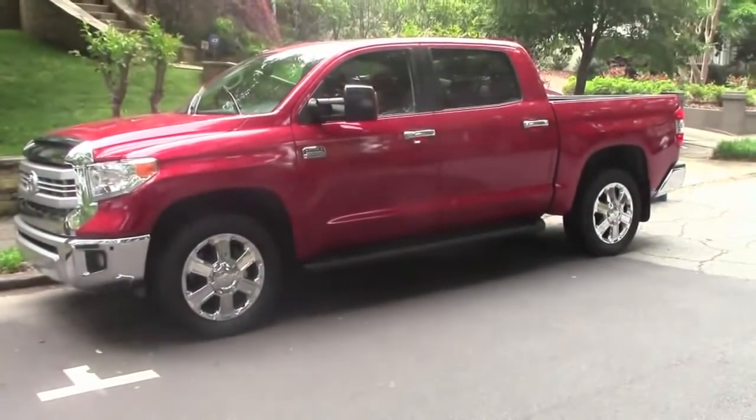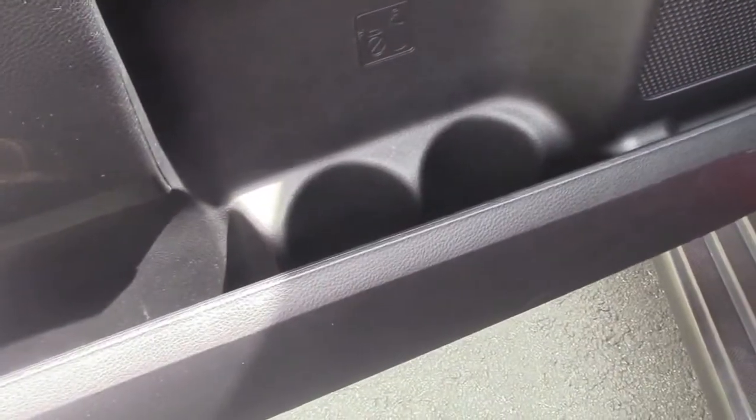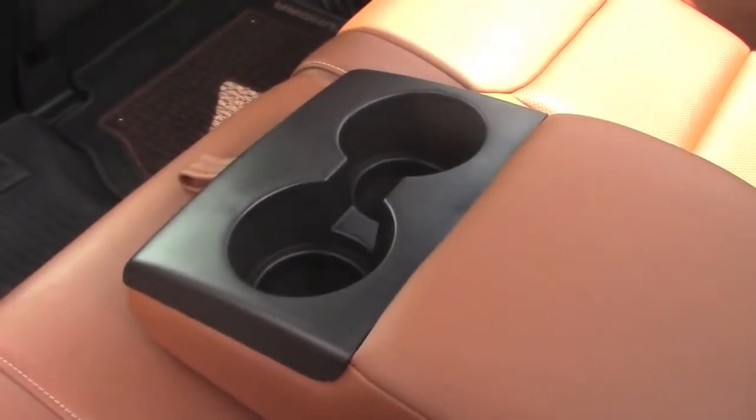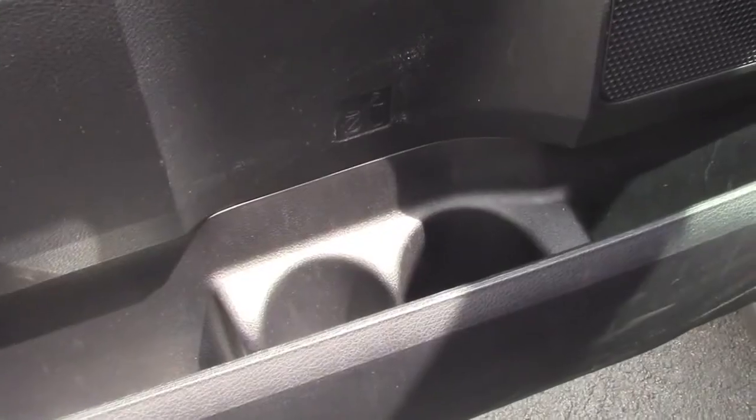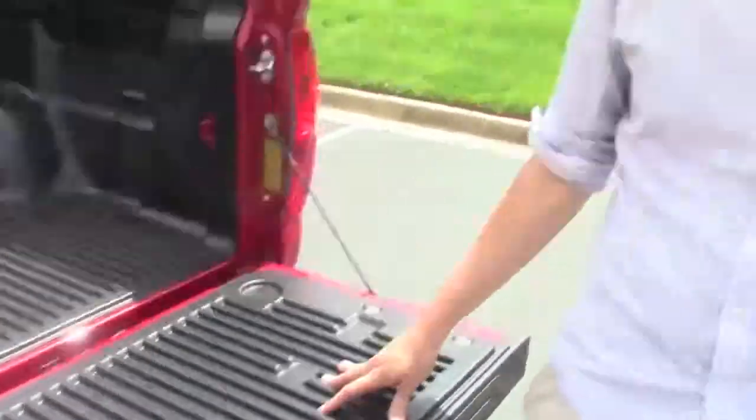But it's not just sheer size where the Tundra makes an impact. It has more of everything. Take, for example, cup holders. You have 2 in each back door, and 2 more in the rear center console. You also have 2 in each front door, and 3 more in the front center console. And back here, you have another 2 places when the tailgate's down. In other words, this 5-seater pickup has 15 spots for you to put a drink. That's a lot of places for your buddy to keep his Miller Lite when you go hunting.